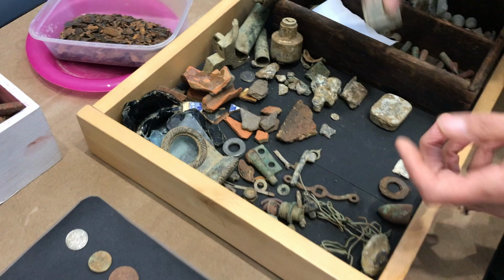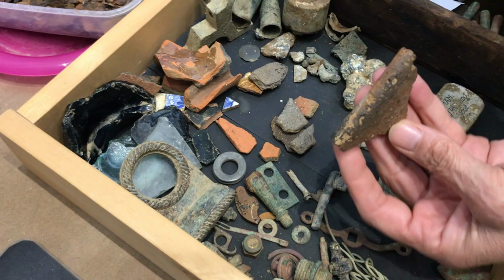These are the medieval bits of pottery from the site. Okay, that's Sandy Shelley ware.